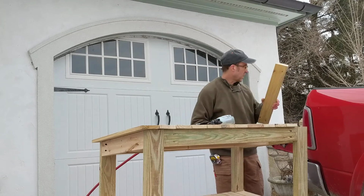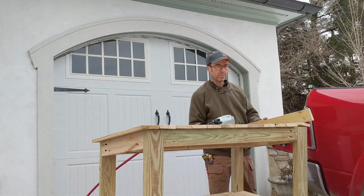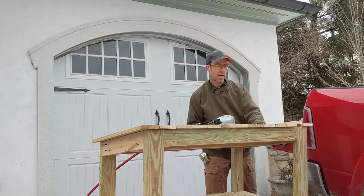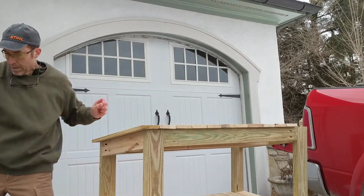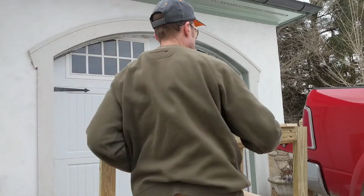To save those pieces, I gotta rip up one extra piece here just because I'm going to have a little bit of an odd size there, so I'll save that for later. What I want to do now is I'm going to turn this around and we'll hit some of the back of it.